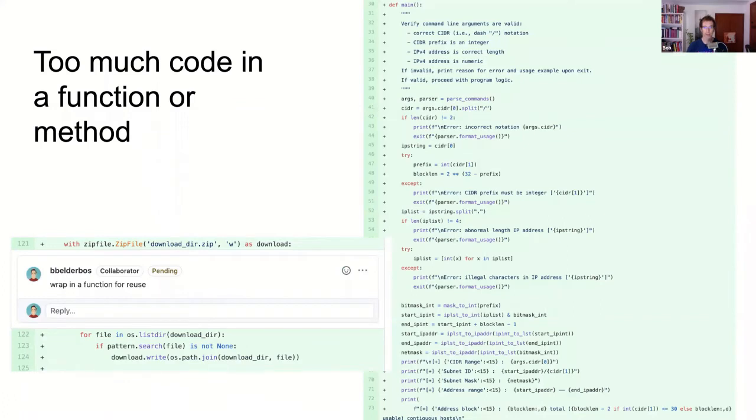One of the things that I often highlight is too much code in functions or methods or classes, whatever it is. You have to start decoupling your code because too much logic in one place makes it hard to reuse things and it makes it hard to test. So here in this main method, there's a lot of stuff going on. It's printing, logic, calculations. Break it out into multiple functions and your code will be easier to maintain.